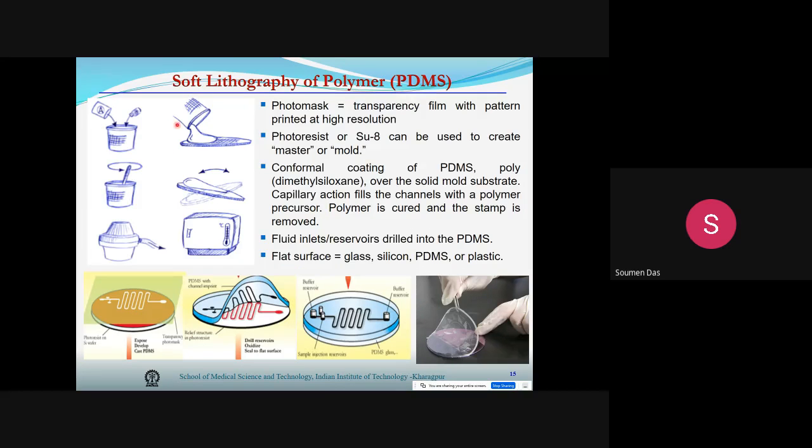Once you get that, you pour these treated chemicals, treated polymers, on it, and it is a viscoelastic material. After putting that, you can do spin coating so that you will have a uniform layer coated on that. Once it is coated, you do some heat treatment in the oven so that polymerization will take place. Polymerization means at a high temperature you will get longer carbon chains, and instead of a viscoelastic material, it will become a solid material. And after heat treatment, you can peel off the whole material like this.